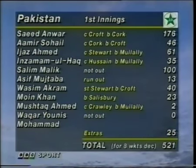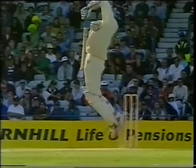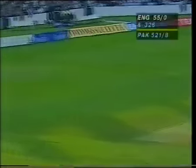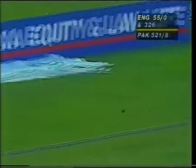Waqar and Wasim tore in during the remaining 23 overs of the day. Wasim again almost pinned his fellow Lancastrian Atherton, but Stewart, who'd had to take some evasive action himself, met fire with fire as England reached 74 without loss at the close.